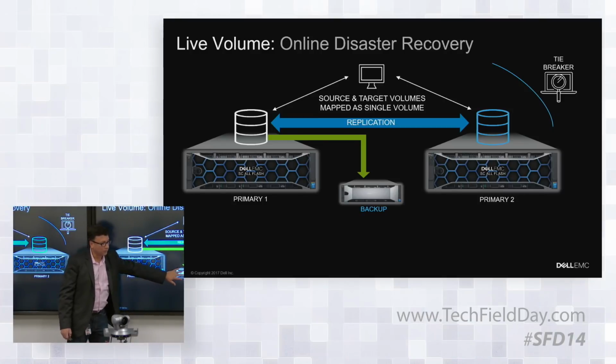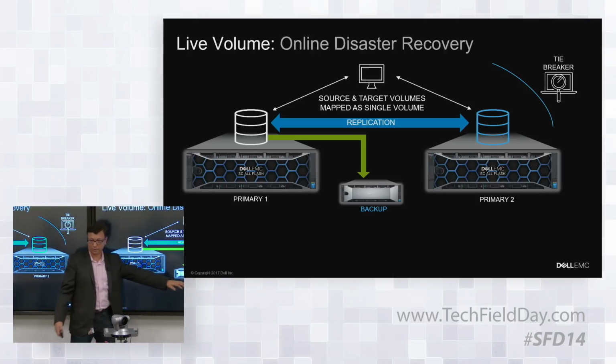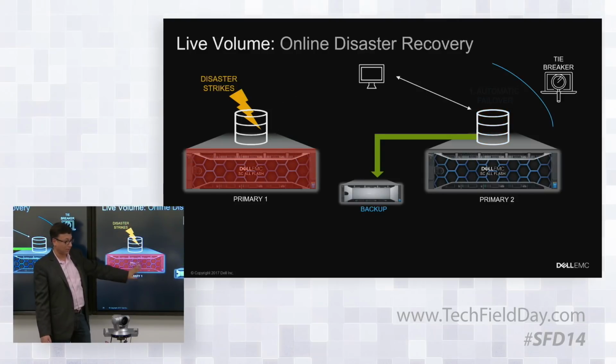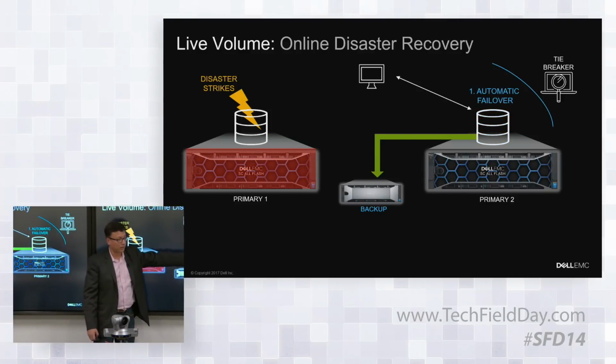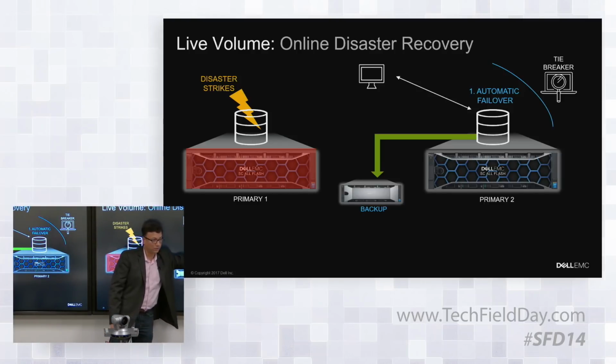Then there is a third site. If you want, this could be within a metro distance, and then you could have a third site where you can replicate, which could be an async replication, right? In case both of them go down, you can restore from there. So in the middle of the night, if a disaster strikes and this array goes down, if you have set up the auto failover, then automatically we will move the LUN, we will move the snapshots, everything automatically fails over to this other array while you are sleeping.